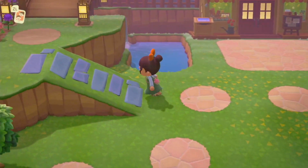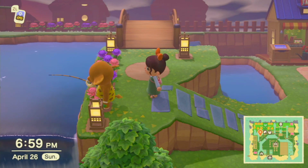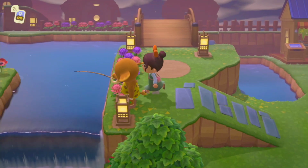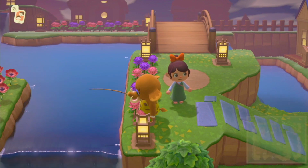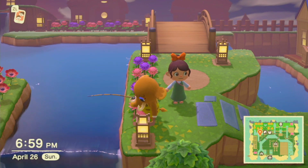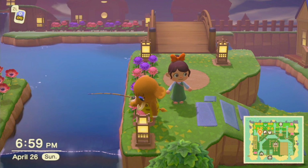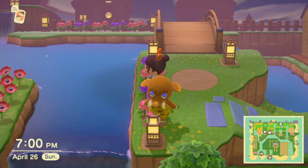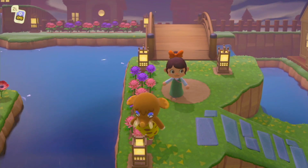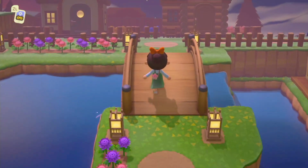So now to the residential area. I didn't show BMO's house because it's nothing special. I didn't show Marceline's house because it's nothing special yet. It's still in the works. Right now I have the antique items in it. There's Tucker. He's super cute. He just moved in randomly one day, but I was like, oh well.